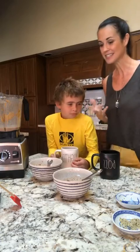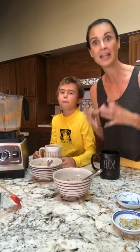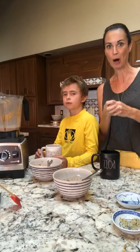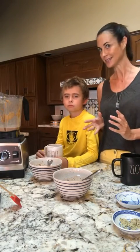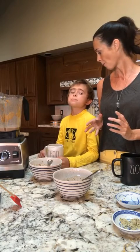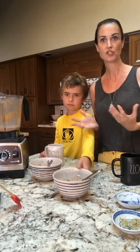So this is something that you can make where they get a ton of nutrition in a very small package, right? And that's something that kids in America right now need, is a lot more nutrition, huh? Right? They're eating a lot of sugary cereals and stuff.